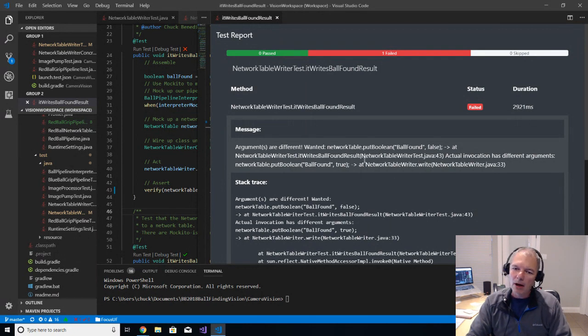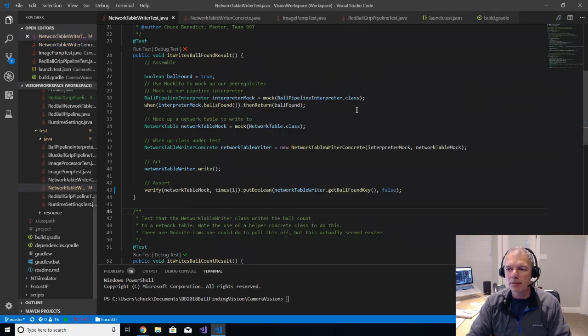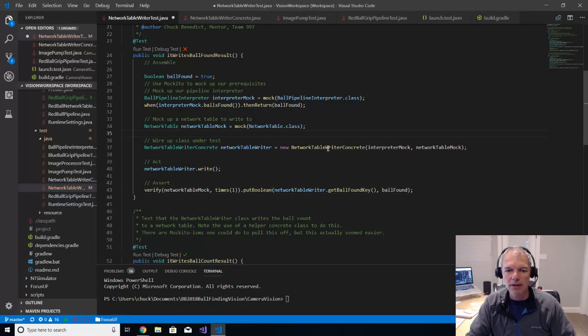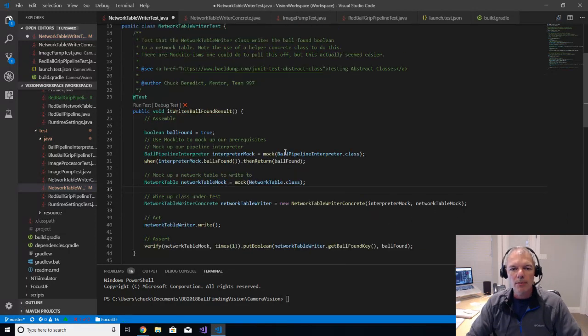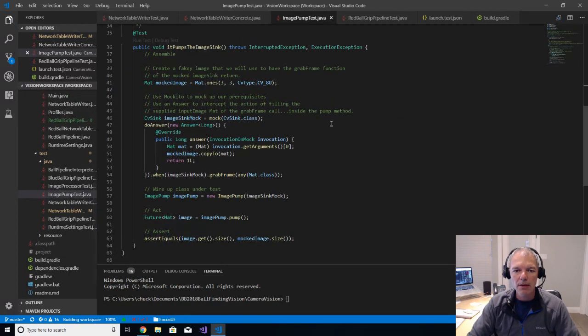So automated tests, this is just a great way to get early feedback on your code to make sure that it does what you expect it to do. Let me make this change back so that this test doesn't fail in the future. Okay, so that's an example of one test. Let's go look at maybe a bit more complicated test.